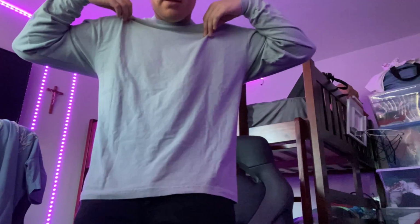I'm gonna try it on. Shirt fits amazing. Honestly, this is probably one of my favorite shirts I have now, to be honest. Look at this. Look at that. Dude, you got the Dertbag tag right there. Oh, y'all could see that. This shirt fits so sick. Damn. I'm gonna keep this on.